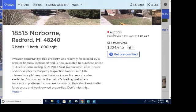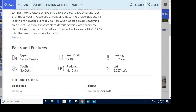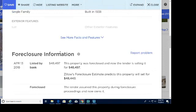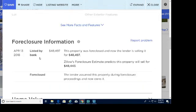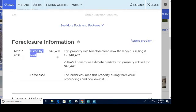So this property is actually listed for sale via auction.com, and they'll give you some instructions as to when the bid dates will start for this particular property. And you'll see foreclosure information. Again, it has to say listed by bank. That means this property is going to be active and ready to sell. It even gives a list date when the property was listed.